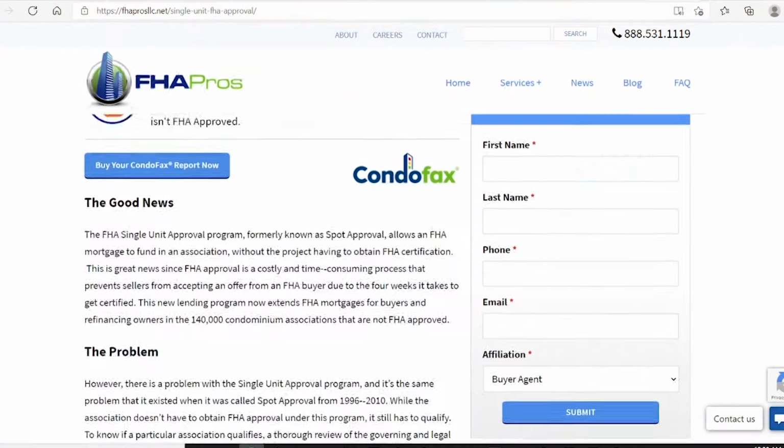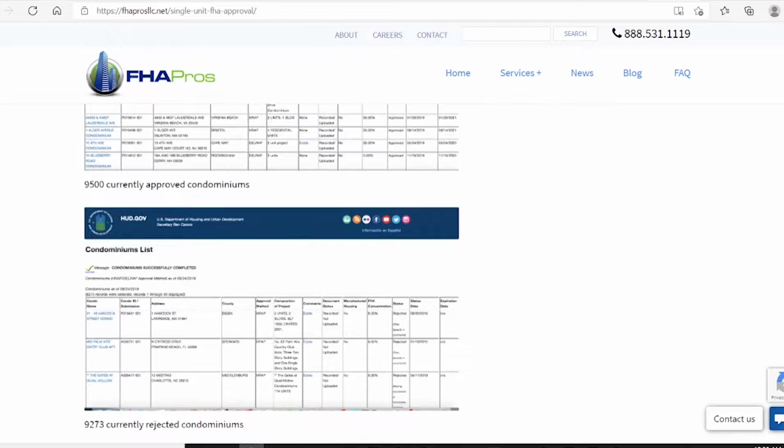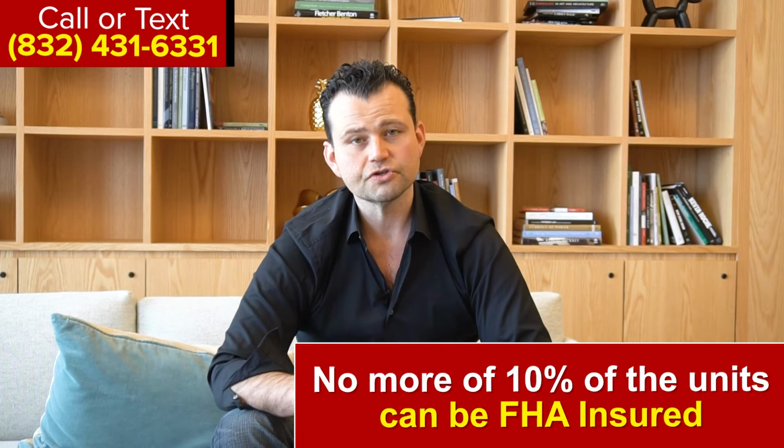I have it on my phone, and you can download a copy of the spot approval requirements on the YouTube channel and look at them. There are some other requirements. The other one is that no more than 10% of the current units can be FHA insured. For example, if there are 100 units, there has to be 10 or fewer that are already FHA insured. And if the condominium only has 10 units, no more than 2 current units can be FHA insured. So we have to find out how many units are in the condo project.